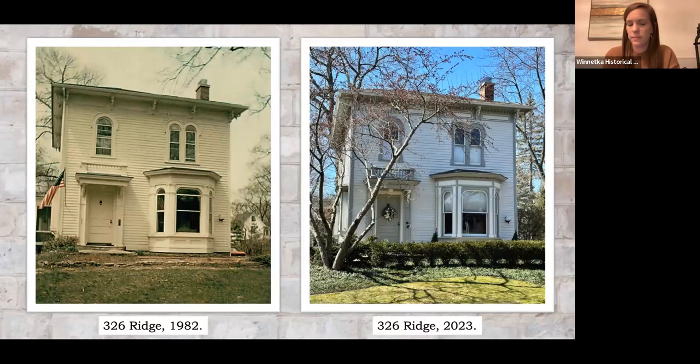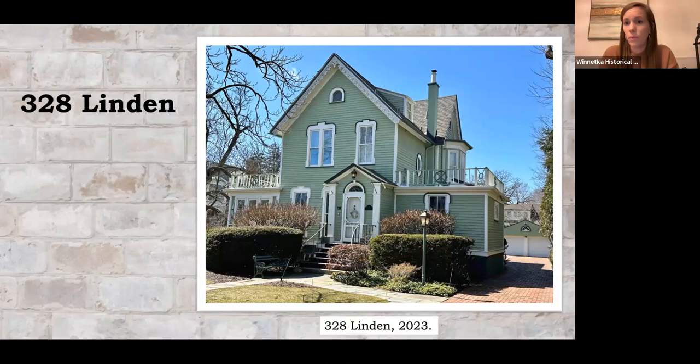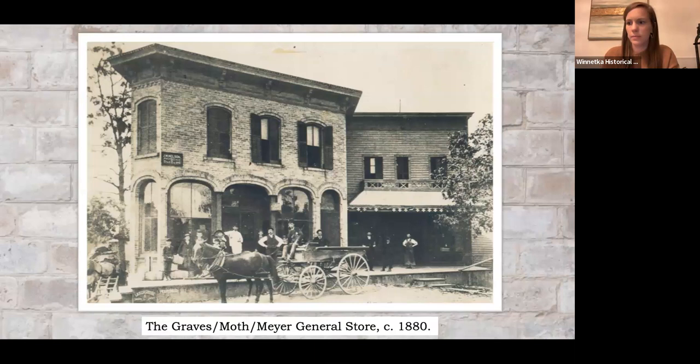Our final house is the fourth John T. Dale house at 328 Linden, which is a beautiful Victorian that Dale built for his in-laws, Riley and Ruth Graves, in 1873. Riley Graves was well-known locally as the owner of the Graves General Store, which opened in 1855 on the corner of present-day Green Bay and Elm, where the Chase Bank is today. Graves sold the store to Robert Moth in 1875, who then sold it to local grocer and banker Max Meyer in 1882.